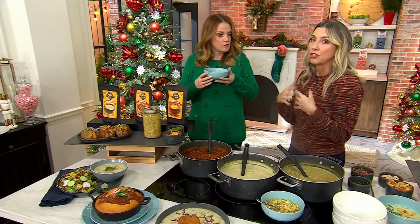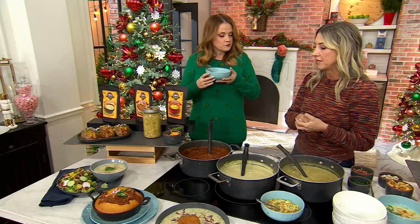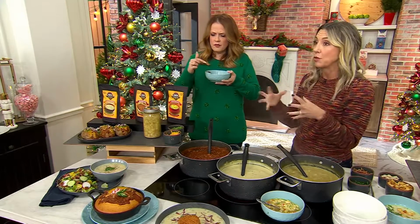Really great on its own. And you can keep it vegetarian. Like if you didn't add any ground beef to it, just eat it as is. It only has the red beans in there. But add a pound of ground beef, and that will give you a real chili.